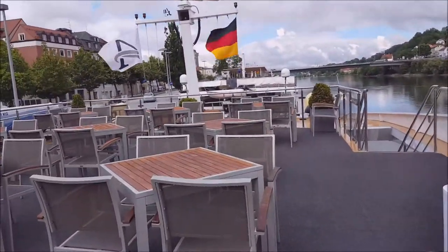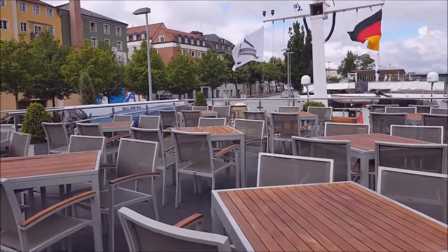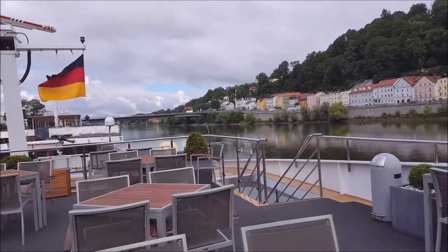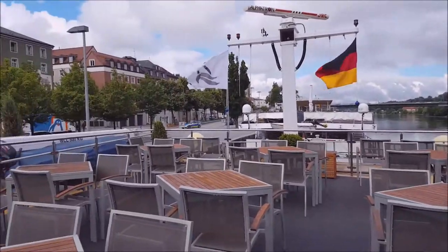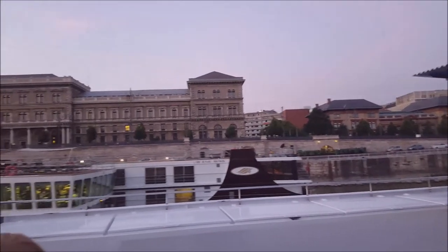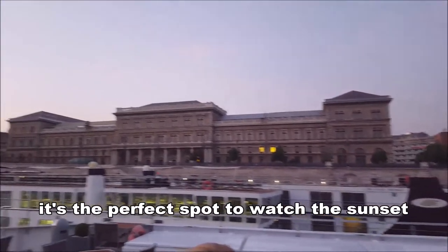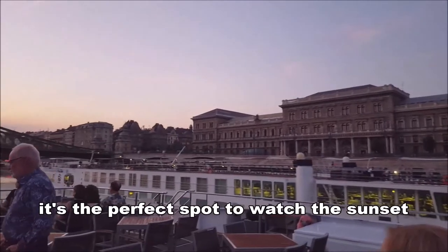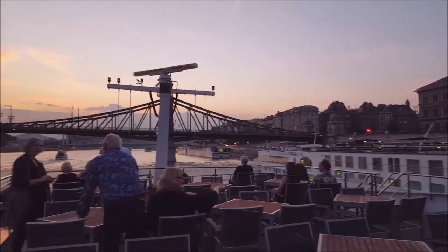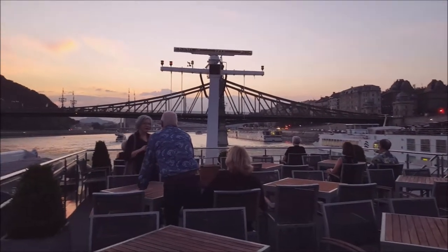It's beautiful for when we're departing the cities. And we just sit up here and watch the cities go by. And then at night it's really pretty because we see all the lights of the cities too. We just pulled out of the dock in Budapest and on our way to Bratislava. Woohoo, here we go.